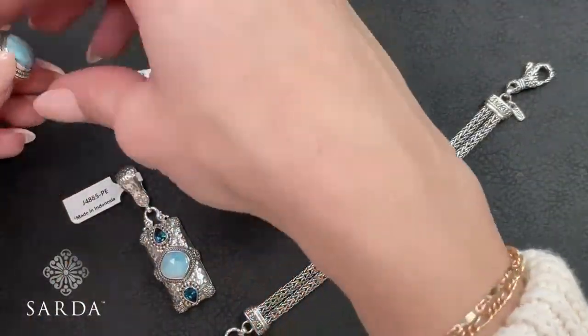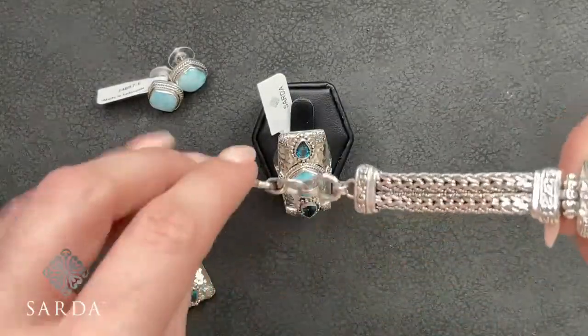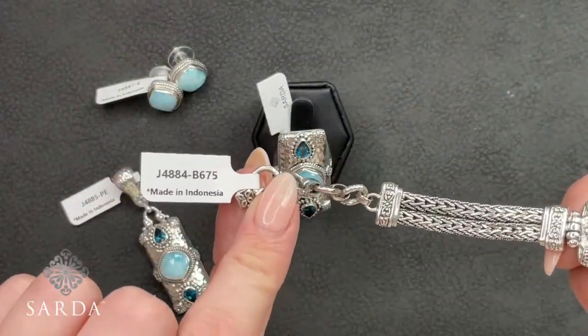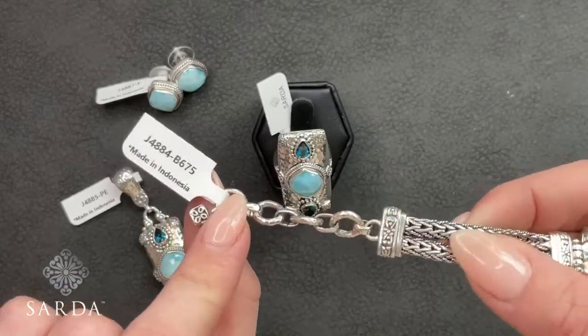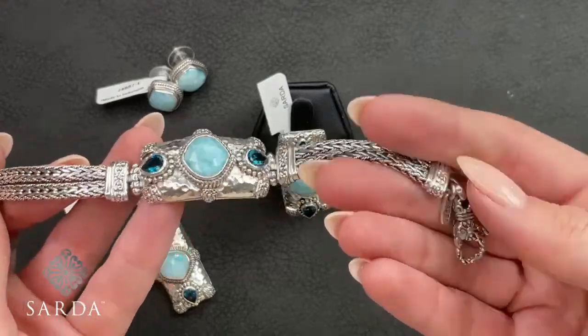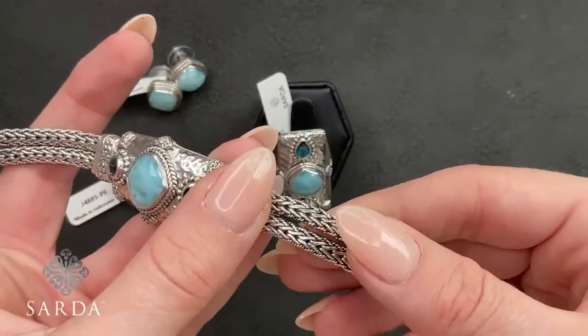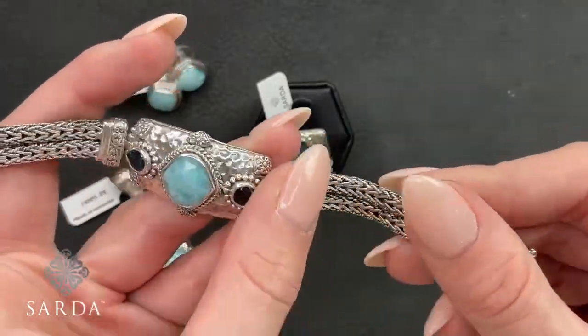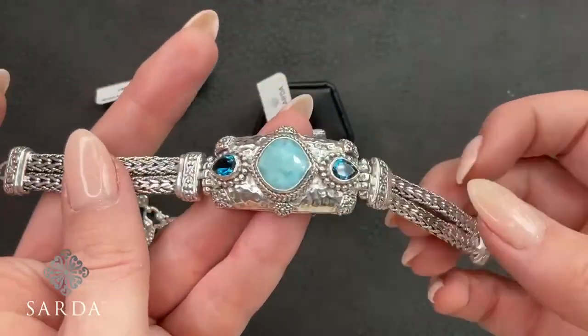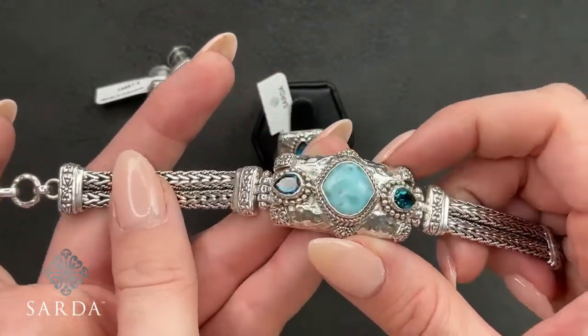4885, 4886, and 4887. Let's see if I can get this earring to sit up for you. Okay, we'll start with this bracelet. Bracelet is J4884. It's going to fit a 5.5 to an 8-inch wrist for $249.99. We've got this Janelle Adair lobster claw, two of the chains, and look at how silky soft those are. And then I love this center plate with the Larimar and the blue topaz.